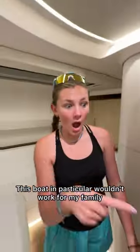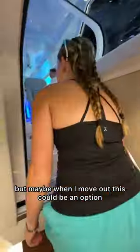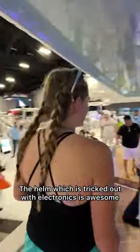This boat in particular wouldn't work for my family and I because there's only one bed, but maybe when I move out, this could be an option. Sometimes the bunk is a little small, so I don't know how living on a boat in the middle of the ocean would feel. The helm, which is tricked out with electronics, is awesome.